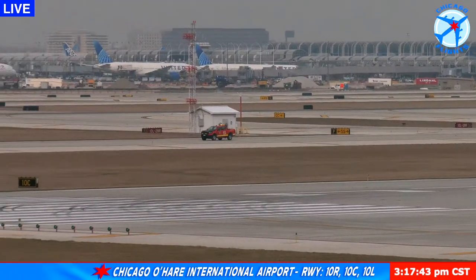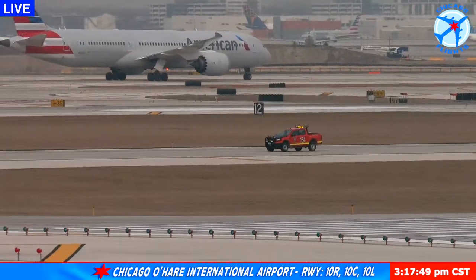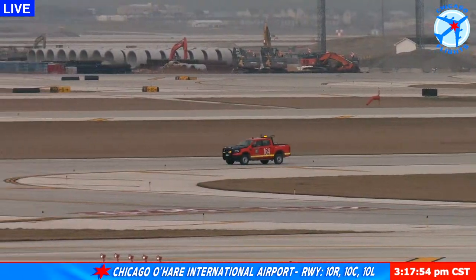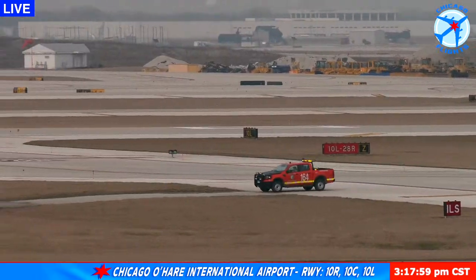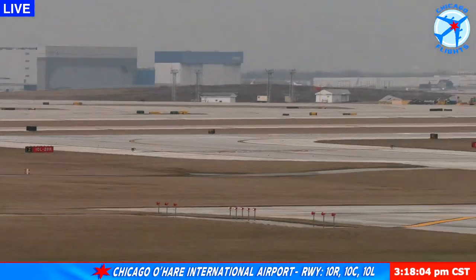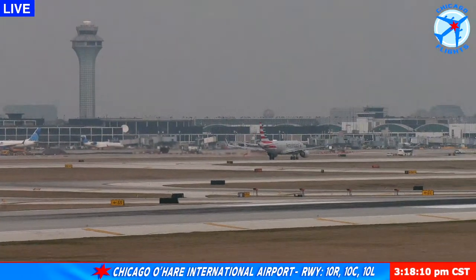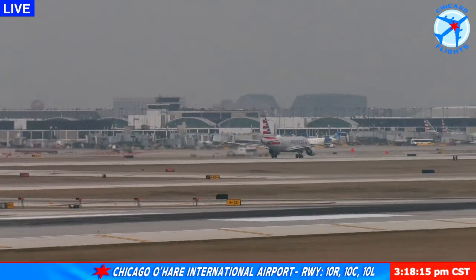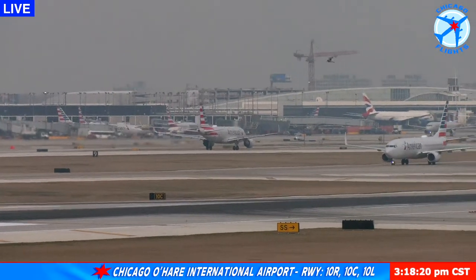Runway heading, 10 left, Delta Delta, cleared for takeoff. Stay with you, American 2324. Over 287, Charlie Bravo, tower wind 110 at 6, runway 9 center, Fox Fox, line up and wait. 3095, tower, follow American at Charlie, cross runway 10 left, turn right onto Bravo, contact 121.9.